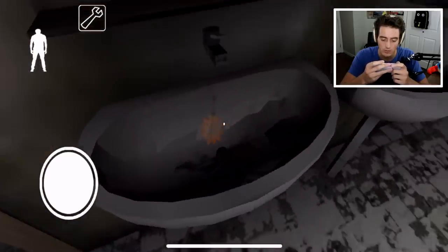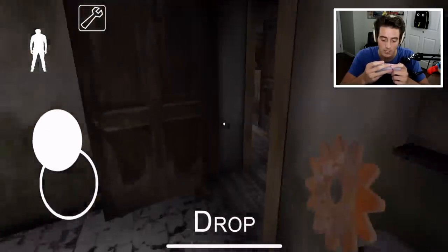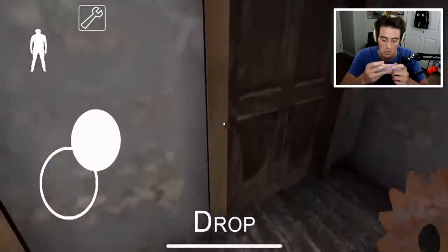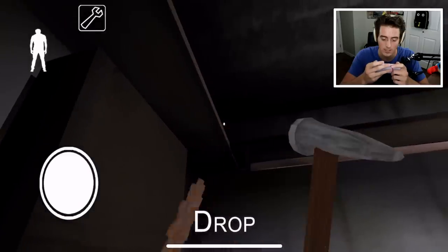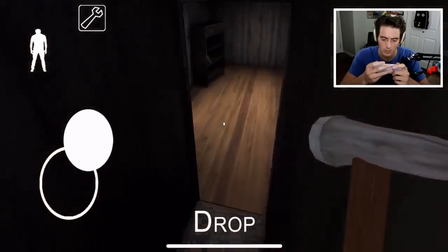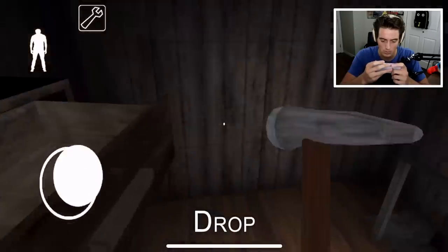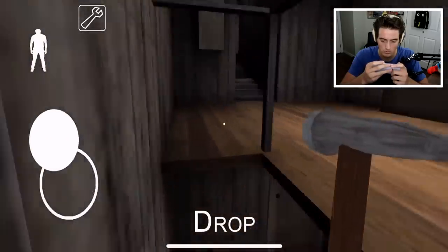Ooh, cogwheel. Okay. Anything else here, though? Ooh, the meat. Okay. Not bad. Please don't be right there. Hammer. I'm going to take that, actually. Excuse me. Good. Well, we know where the cogwheel is. And then what is this here? The book. Anything in here? No. All right, Granny.